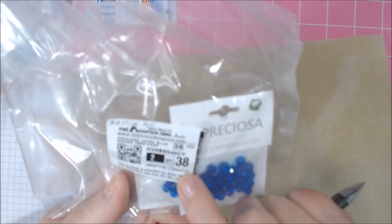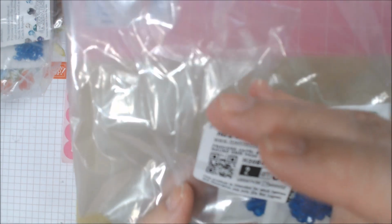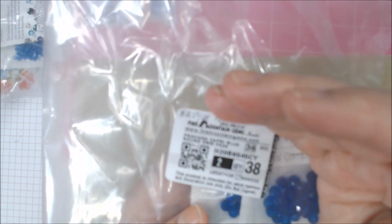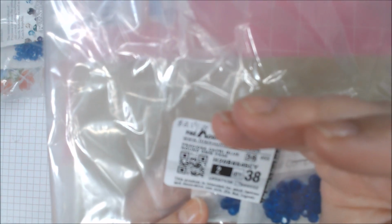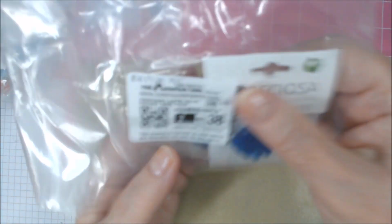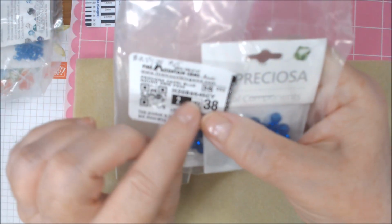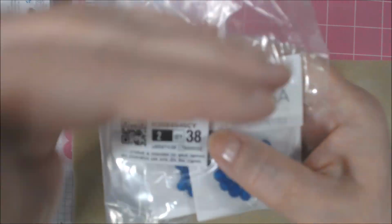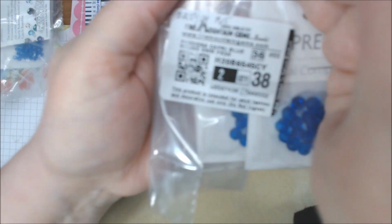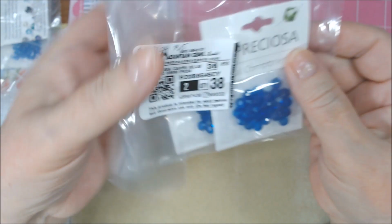And the number on the rounds, which are really pretty, loving that color, H2OB 6545CY. I'm trying to think. I don't know what CY means. Maybe check crystal? Crystal, CY. H2OB 6545. I haven't quite figured out what the A, B, C's and stuff in the middle mean. Some just have a dash. So I don't know what the designation in the middle is. I haven't figured that out in their inventory system yet. Boy, that does not want to show. H2OB 6545CY. $3.50 a pack for 24.